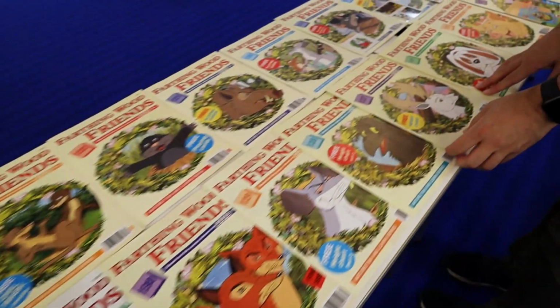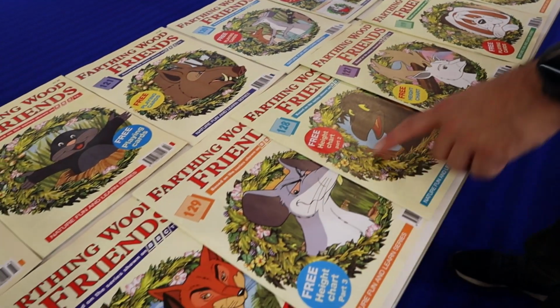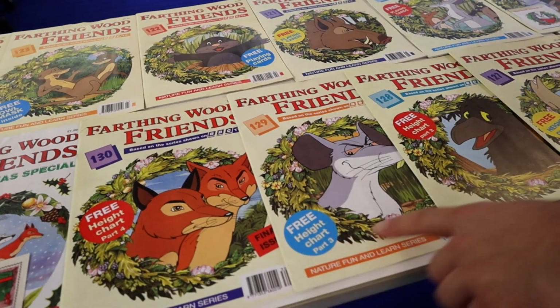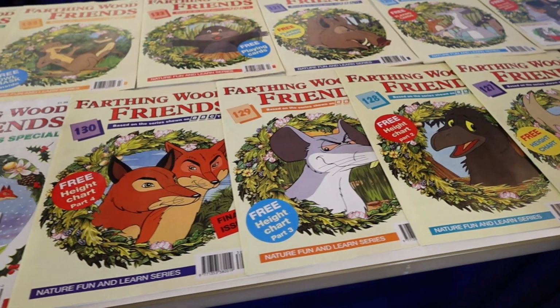127, 128, 129, 130, the last 4 issues, they came with free height charts. And you will see these stuck onto the wall in the museum later.